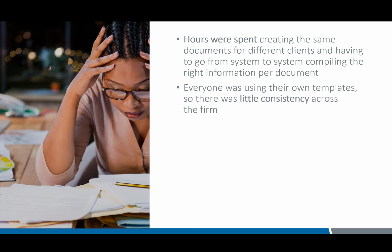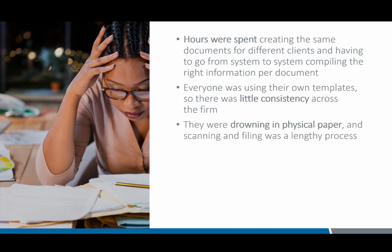So the firm had 3 partners, but everybody had their own way of doing things. So there's very little consistency across the firm. They delivered great results, but they had none of those economies of scale.